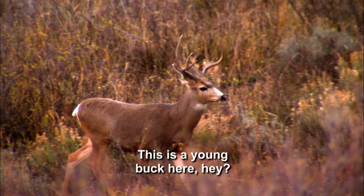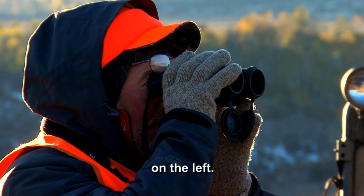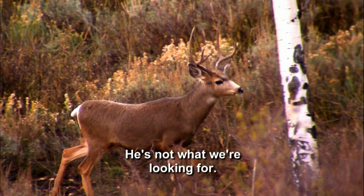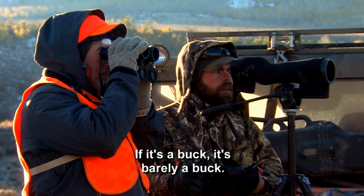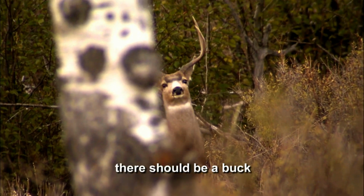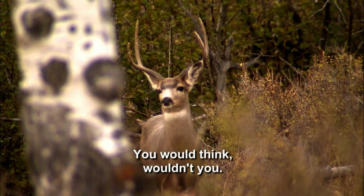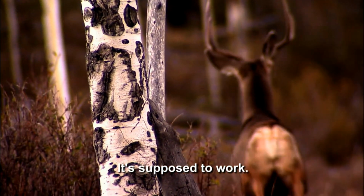This is a young buck here, eh? Which is a 4-point. It's got a split G4 from the left. It's not what we're looking for. This tiny little deer. It's a buck. It's barely a buck. The law of averages would say there should be a buck somewhere. You would think, wouldn't you? That's the way I've seen it before. That's the way it says in all the books it's supposed to work.